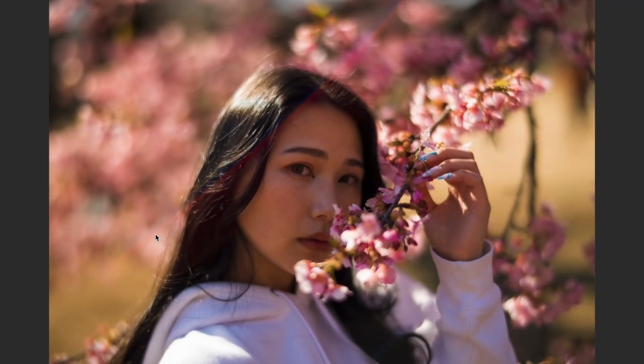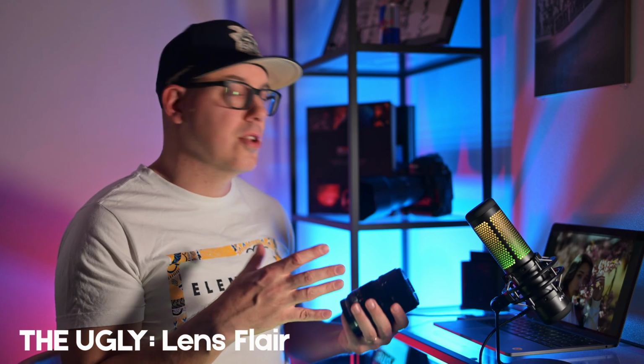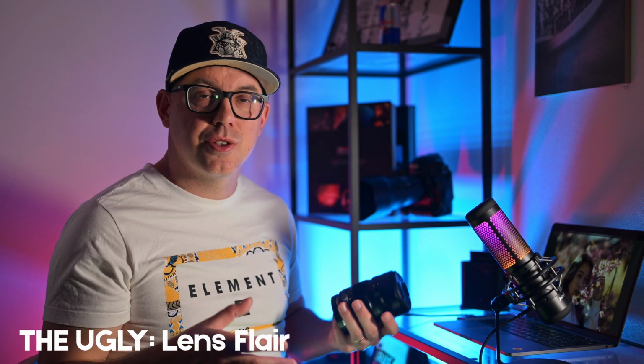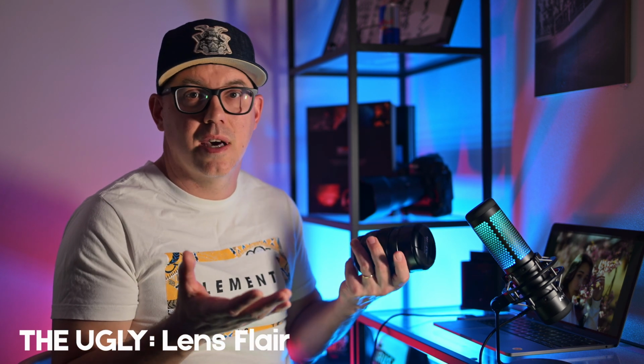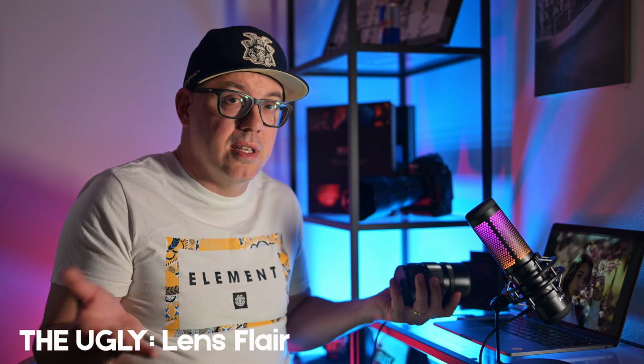I think this is my favorite image out of the entire day. It has the flare, but it's not going across her face too much and it's not covering her eye. So it's not really super standout. And it looks good. I think it looks neat. It adds a little bit of a natural element to the image. And maybe it's kind of like a signature look for this lens. I don't know. Actually, aesthetically, I don't mind it. I kind of like it too.